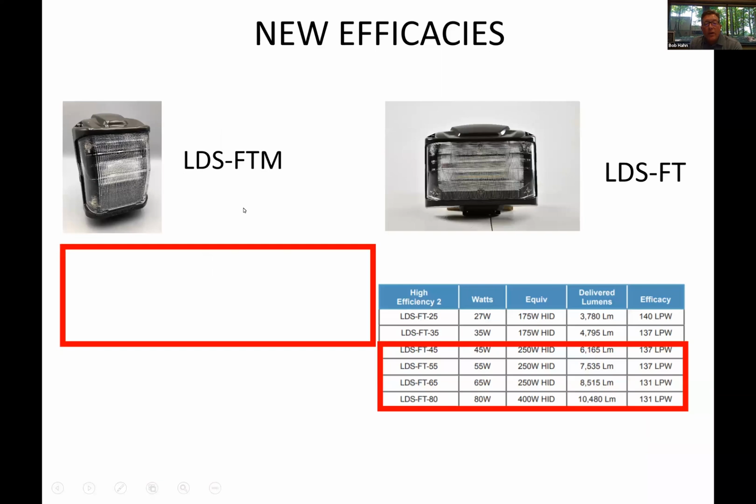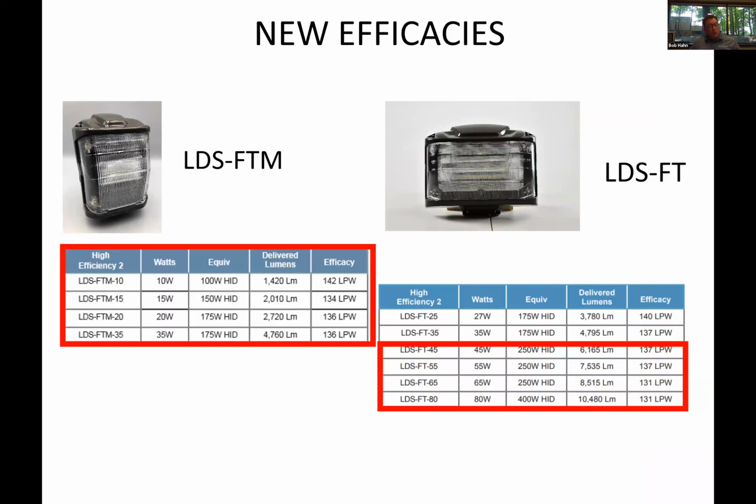So we want to point out here that when you're looking at forward throws, in many cases, a lot of people have defaulted looking at our Detroit series forward throw, our large fixture. And we want you to think differently. Our forward throw mini, which again is not very small, now that we can produce up to 4,700 lumens, we suggest that if you're looking for a 10 watt, a 15 watt, a 20 watt, a 35 watt fixture for a forward throw situation, that you look to the forward throw mini. And again, we're talking about efficiencies that are up to 136 lumens per watt.